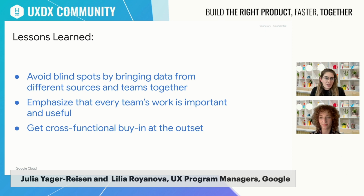So some of the key lessons that we want to share from our own experience implementing this kind of thing. Being able to avoid blind spots by bringing data together and having aha moments like bringing in that CSAT. We've actually seen that happen with some of our engineering leaders, some of our product leaders. And so that truly shows us how it's important to bring this data together. Every team's work is important. Support, sales, UX research, it doesn't matter who it is. It's all important information that can help us make better business decisions together. And getting cross-functional buy-in from all the leaders of those organizations, or if you have a smaller org, maybe it's just individuals, getting that buy-in at the outset that you want to work together is going to be very helpful for making this successful in the long run. And I'll pass it back to Julia.